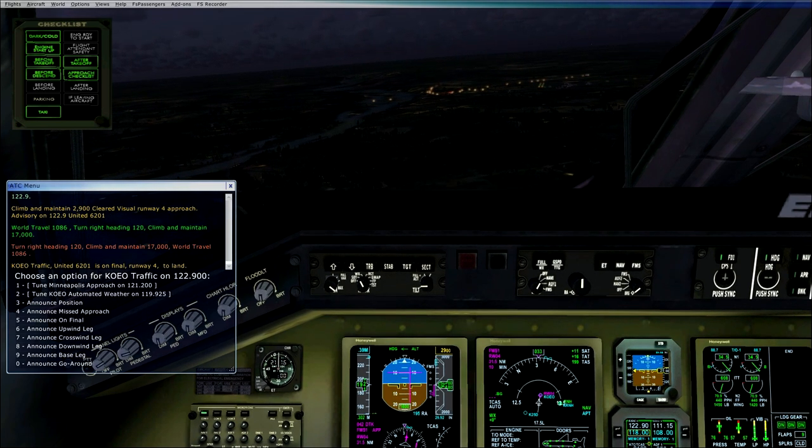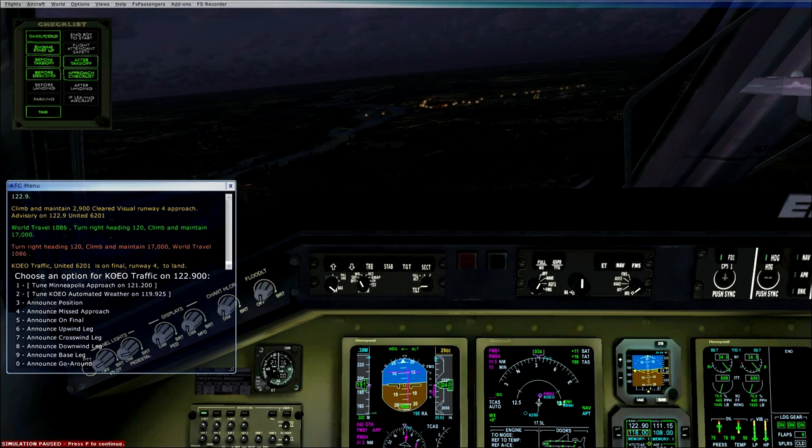Frame rates are dying. Oh god. Pause. I am getting... Wow, that was quite a lag spike. I think that's my hard drive saying, what are you doing? But looks like they're back up to normal. 25. Alright, let's continue the attempt.